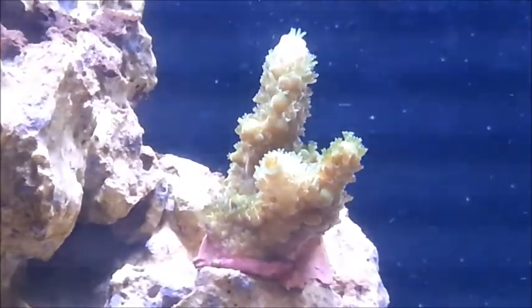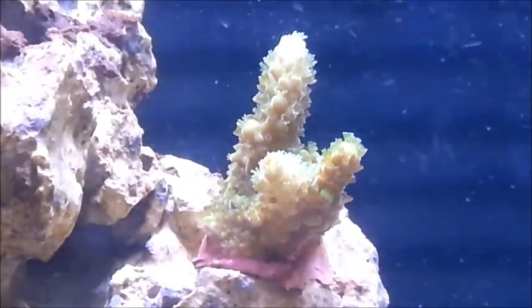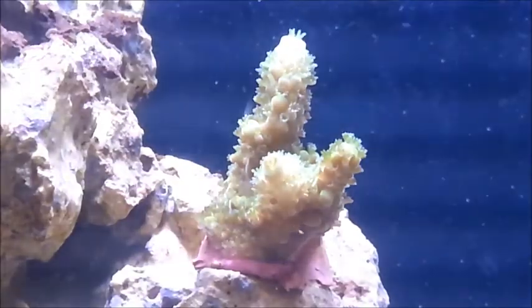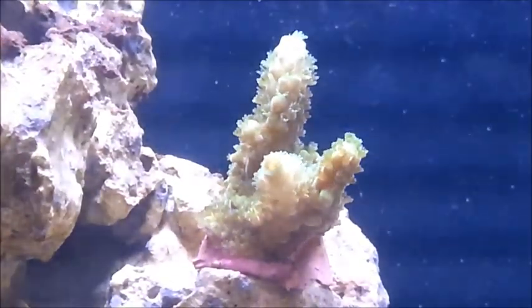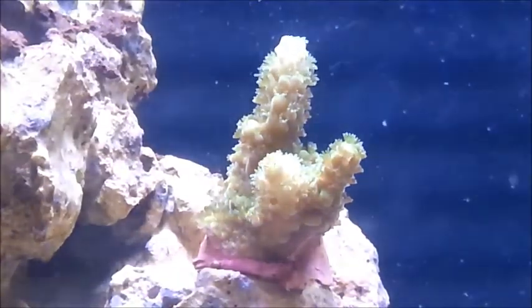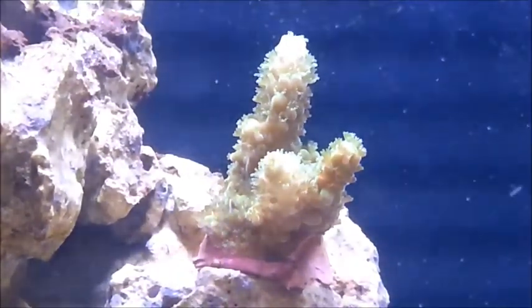My Barley green slimer, which doesn't look very green through the camera, seems very healthy, polyps out, and it's basing out nicely, but not much in the way of growth. I don't know if they tend to base before growing, but we'll see.